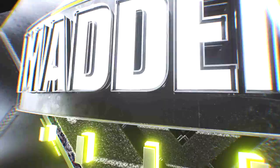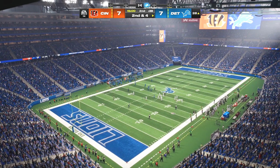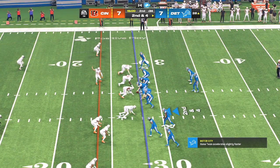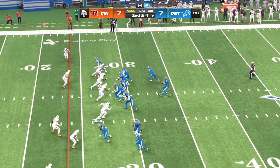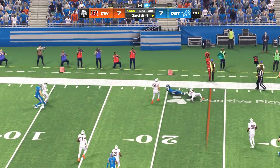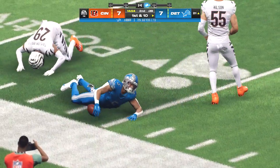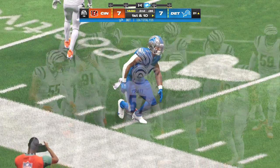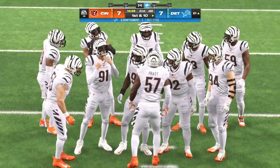Second quarter action now from Detroit, and it's the homestanding Lions who have the football. Here now, 2nd and 4. As they've got it as we resume action. Now a throw here to his running back, and he'll be brought down at the 21, just shy of the 20 in the red zone. 7 yards there and a first down.